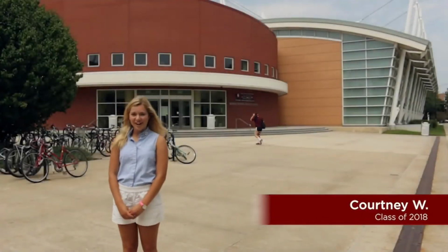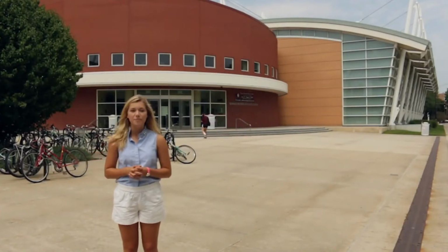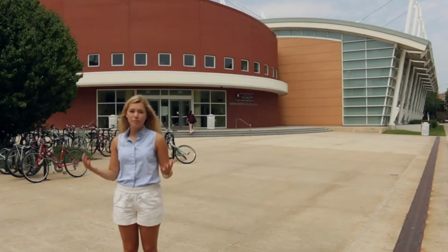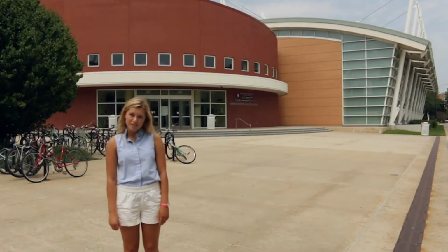Welcome to the Ratner Athletic Center. It was opened in 2003 and designed by the famous architect Cesare Pelli, who is known for designing some of the world's tallest buildings. But the gym itself is named after Gerald Ratner, who was an outfielder on the university's baseball team in our days in the Big Ten Conference.